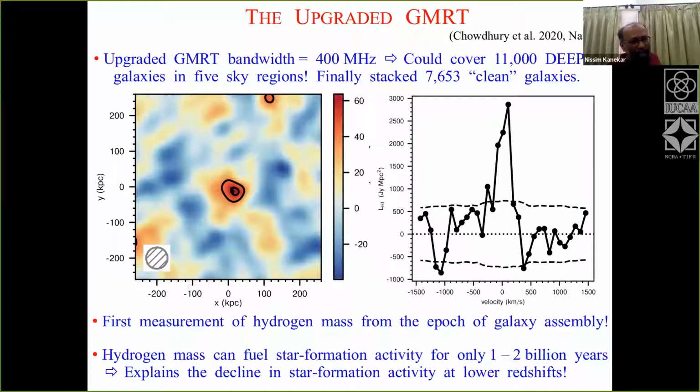The average redshift of these galaxies is about redshifts of 1. And that's the spectral line that we see, the average spectral line. Let me emphasize that. It's an average spectral line. It's not from one galaxy. It's from 7,653 galaxies.